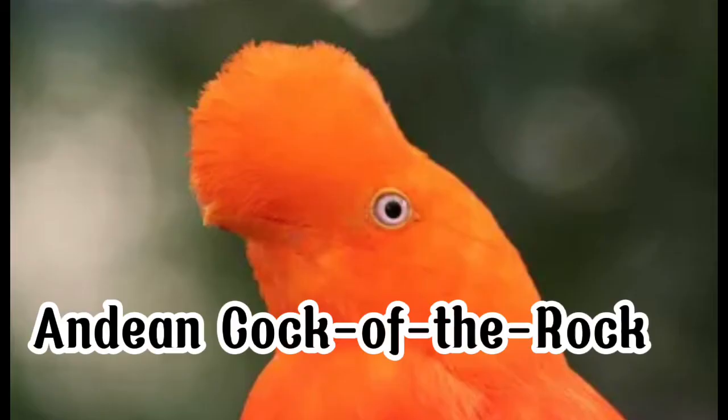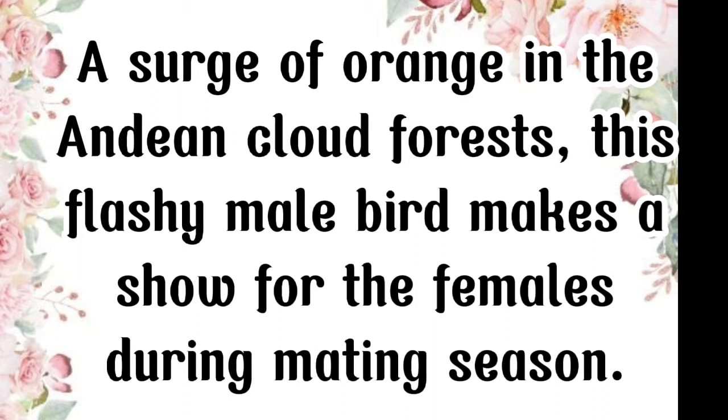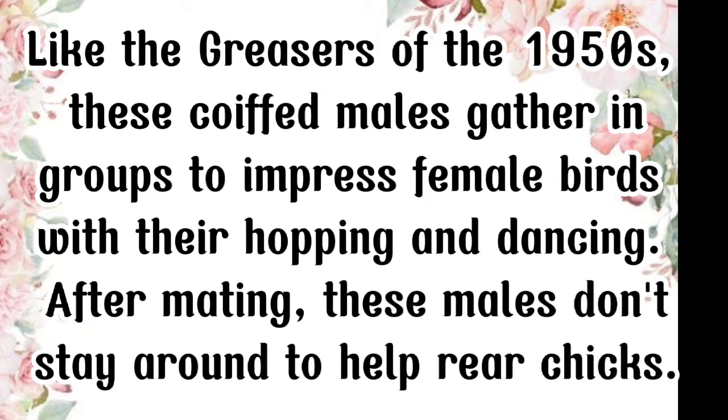Andean cock of the rock. A surge of orange in the Andean cloud forests, this flashy male bird makes a show for the females during mating season. Like the greasers of the 1950s, these coiffed males gather in groups to impress female birds with their hopping and dancing. After mating, these males don't stay around to help rear chicks.